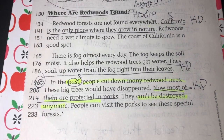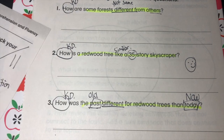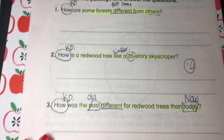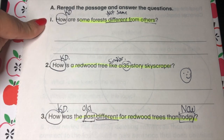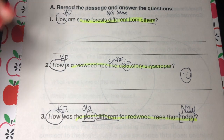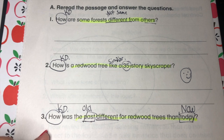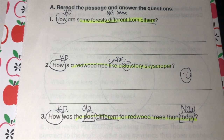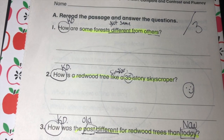So now that we're preparing for the SAT, you have to understand that how the people on the test ask you questions, they're asking you in sequential order, right? So they're not going to start with this question, number 3, and then go to number 1, and then go to number 2. They like to organize the questions from easiest to hardest. Okay? So that's a pro tip. I'm giving you really good information right now. All right? So let me know how many questions you got right out of 3, right?